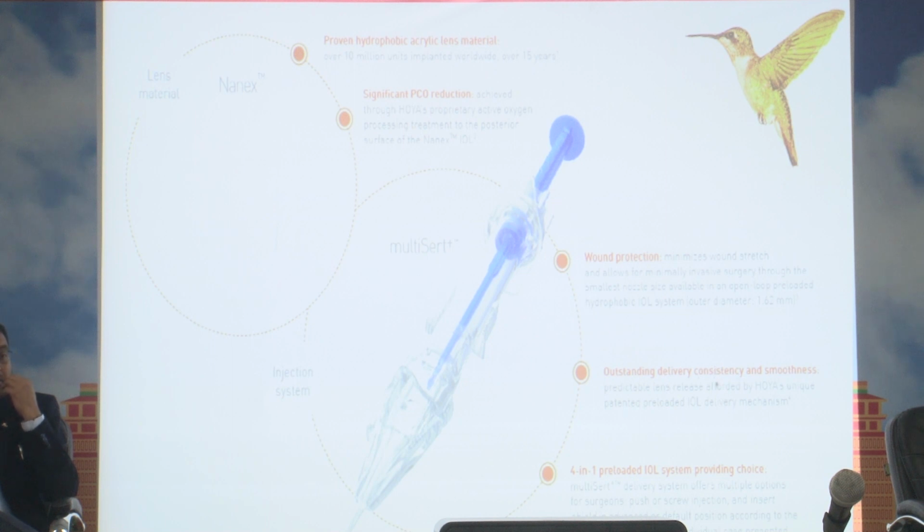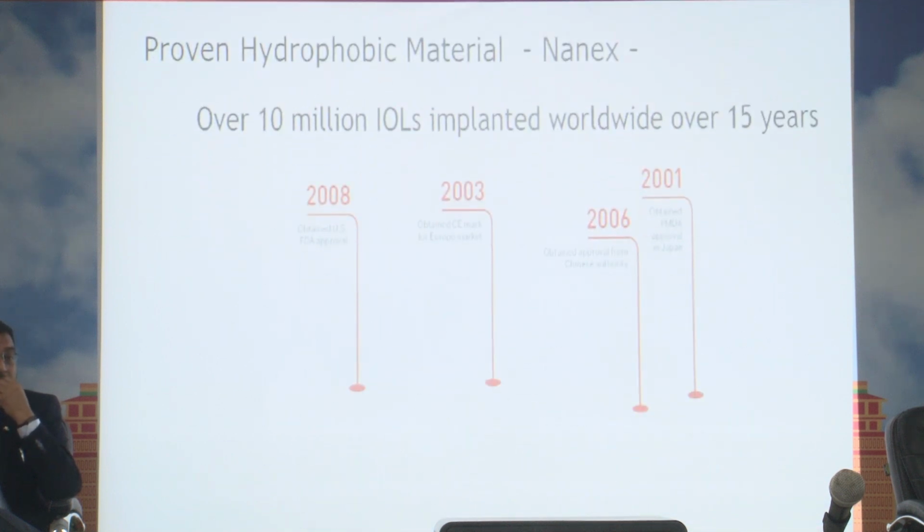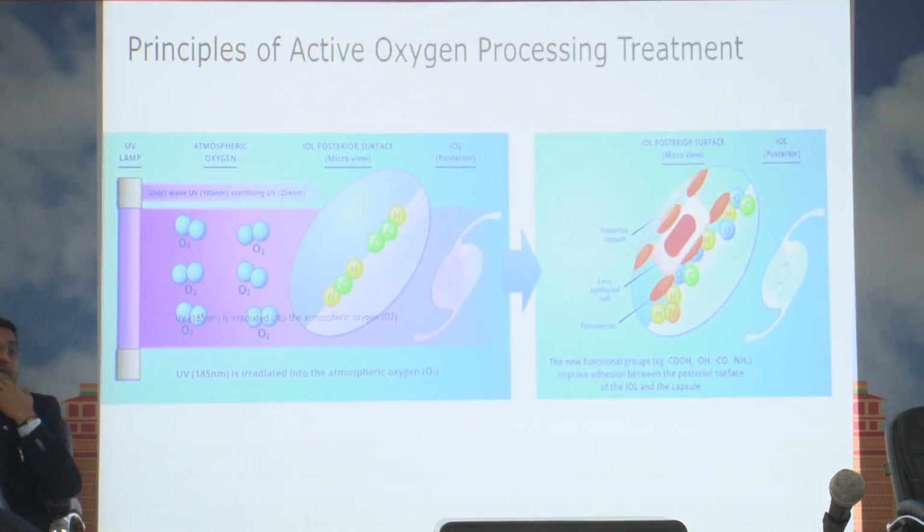This is very important, that every lens, whether it is +6 or +30, behaves, unfolds and reciprocates in exactly the same way, as against the IOLs that we have been using. We have been seeing that with IOLs of more than 25 diopters, those lenses unfold in an abnormal way, and at times you might have the haptics or the optics getting fractured. Then again, the 4-in-1 preloaded delivery system with this Multicert. Over 10 million lenses have been implanted so far with this hydrophobic material, which itself proves the quality of the material.